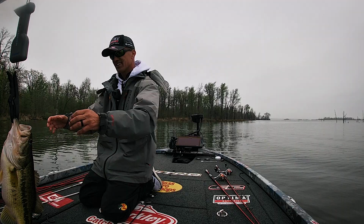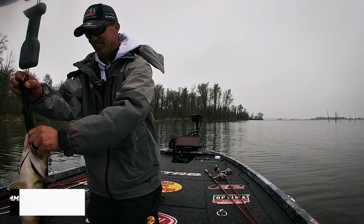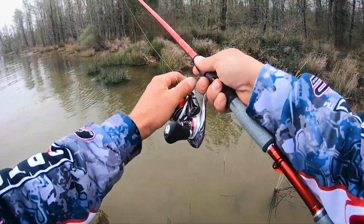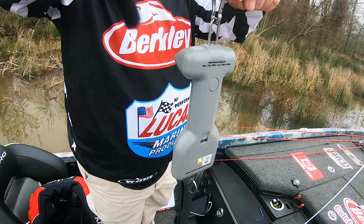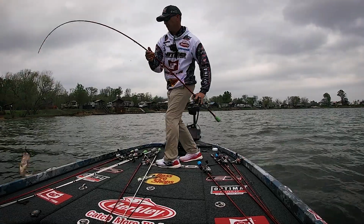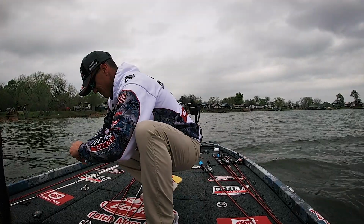4 pounds, 13 ounces. Zero that thing. That thing's got to be a 5-pounder. 4 pounds, 12 ounces. It lost an ounce. Is it a 2-pounder? Oh yeah. Oh, gummit! Sorry, buddy. 2 pounds, 4 ounces. 2 pounds, 9 ounces.